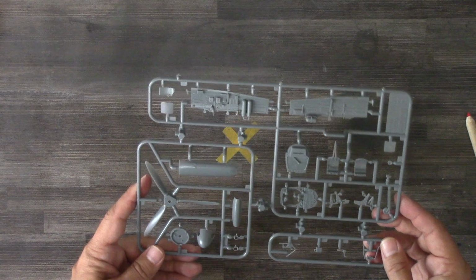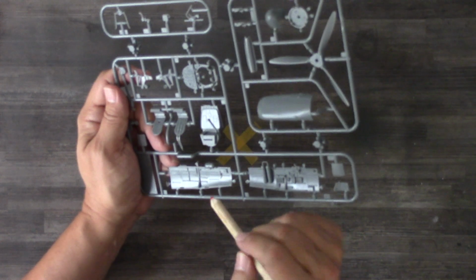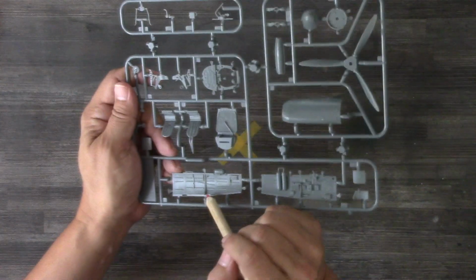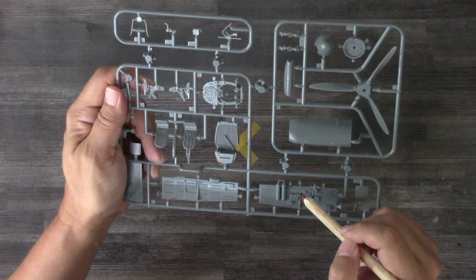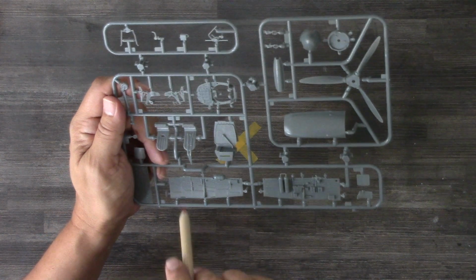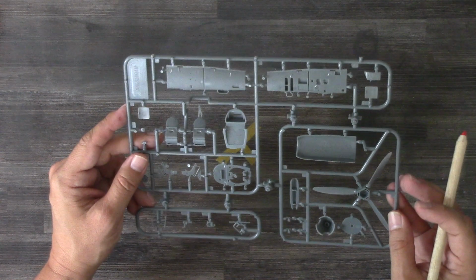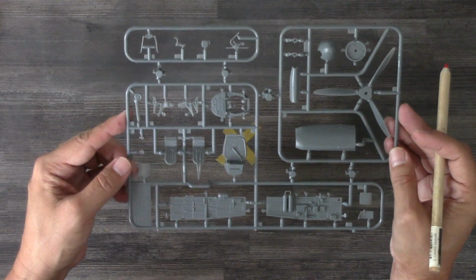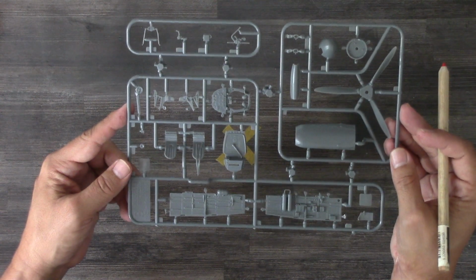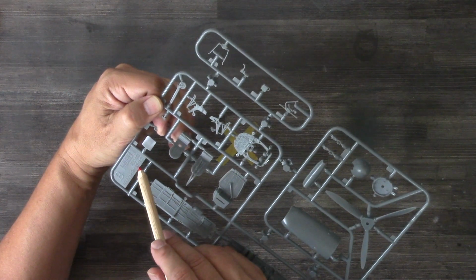The second sprue has some of our interior parts, which are also beautifully detailed. Here again, there's rivet detail in there which is hard to see on the camera, but it's very, very fine detail. Amazing detail. There's no flash. Really crisp, beautiful, perfect parts. This indicates that these parts will be for a Mark 1 or 2.